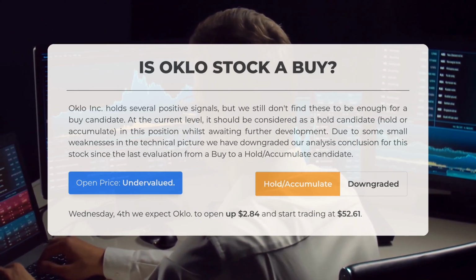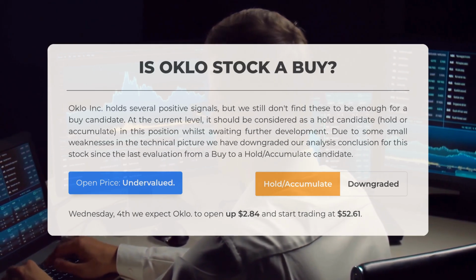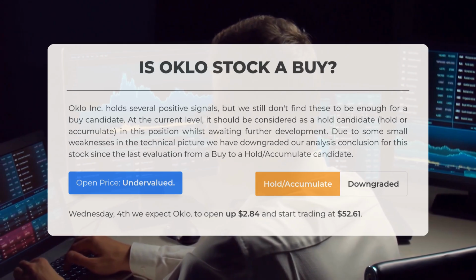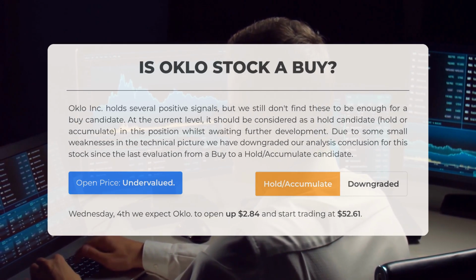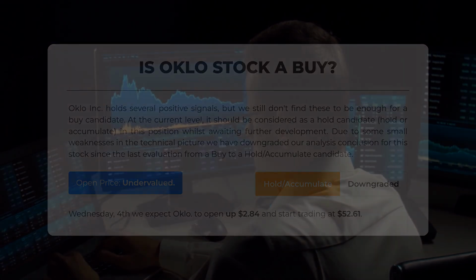After examining the volatility and movements from the last trading day, our systems indicate that the current price is undervalued. For trading on Wednesday, the 4th of June, we anticipate that Oklo will open higher by $2.84, starting at a price of $52.61.